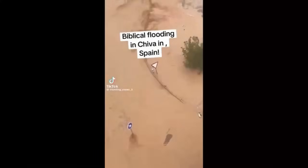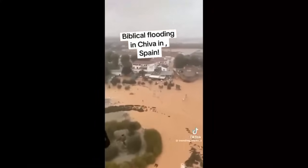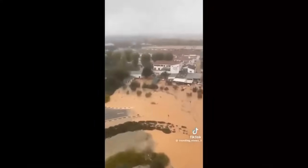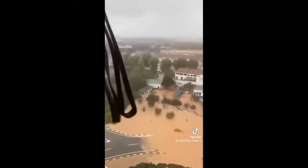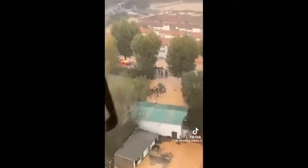So I'm going to read some statements that have been coming out of the area. Valencia President Carlos Mazón has declared the floods as unprecedented, an unprecedented situation. So this is very much not normal for this area. And I'll play this. Also, the monetary damage caused by these floods is expected to be the worst in Spanish history. 1,000 Spanish troops were deployed to the worst impacted areas.